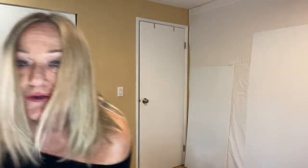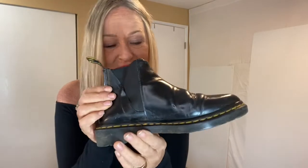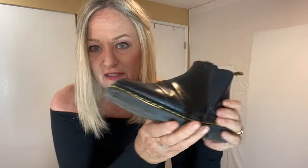While we're in shoe mode, I can't remember if I showed you these or not. I don't think I did. These are Doc Martens, the Bianca Chelsea boot. What is different about these is that they have this more pointy toe here. I just love these, I think they're just sweet. I think originally they may have had a patent leather finish, but I'm not all that sure right now. As you can see, they're in pretty decent shape.